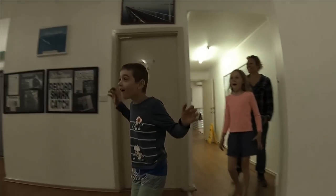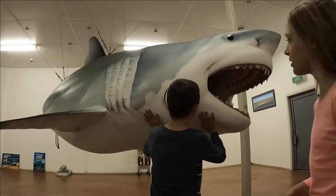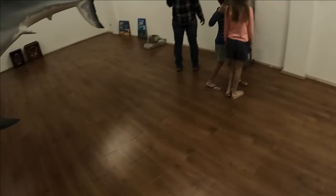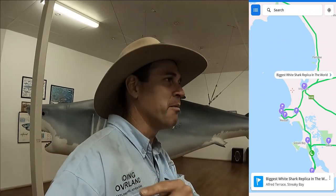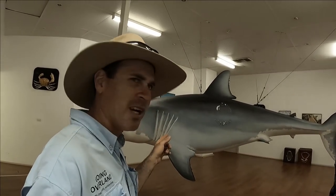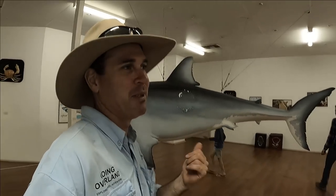Oh my god, that is cool. Don't touch. Wow. So at the Shell servo, we just filled up, but inside the servo they've got the world's biggest white shark replica. It's pretty cool. Joe loves sharks, so we had to stop and see it.